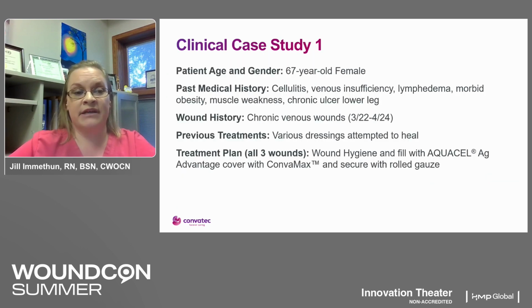So our first clinical study, we have a 67-year-old female, past medical history there, kind of alphabet soup. It's kind of what we see in a lot of our patients. And these were chronic venous wounds. Before, when I spoke to her, what products was she using? She said, we've tried everything under the sun. So we went in and used the Aquacel AG Advantage with Convimax.